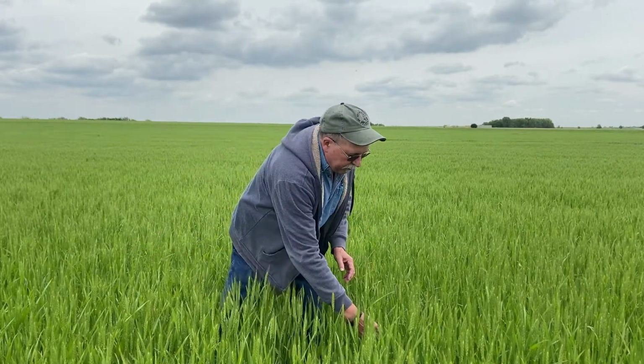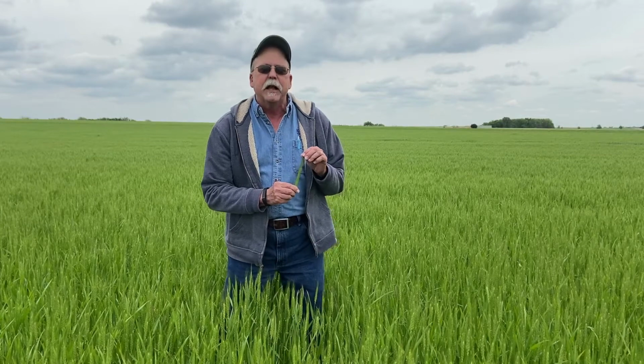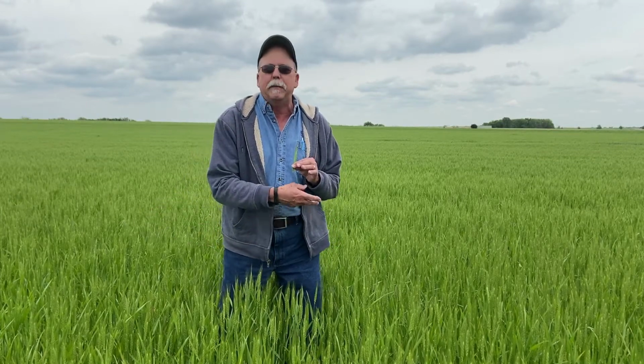It's important also the farmer will come out and take a look at the leaves to see if they look healthy, and if it looks like they're starting to get some diseases, they'll come in and they'll spray a chemical on it, a fungicide, to protect it, to keep it healthy, because we want it to produce a big, full crop.